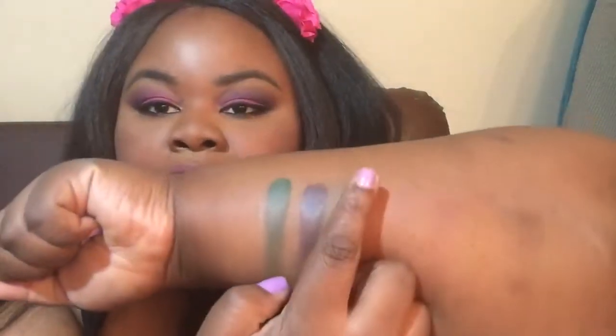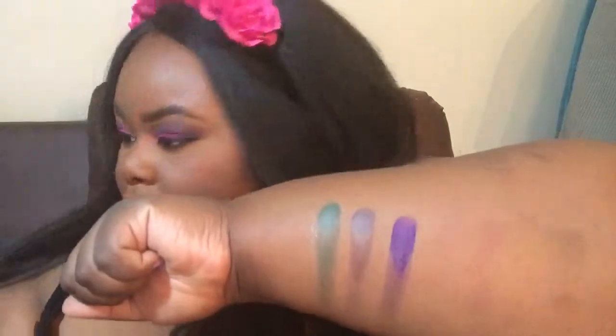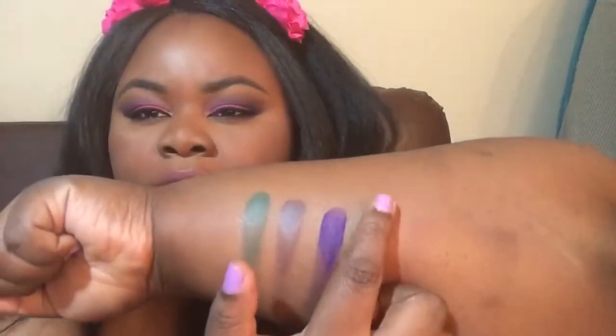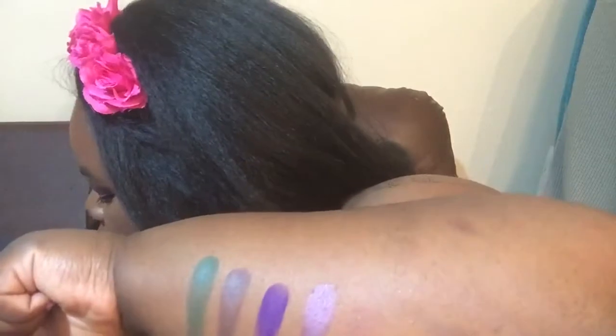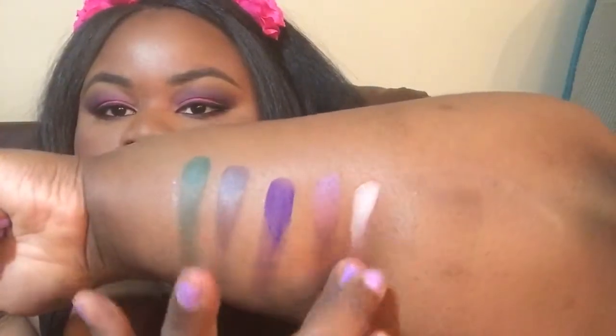Okay, the next color is like one of my favorites. It's like a really bright purple. Oh, look at that. And that's the color I also have a little bit in my eye, smoked out. The next color is another shimmery purple mauve color. Next to that is a stark matte white.